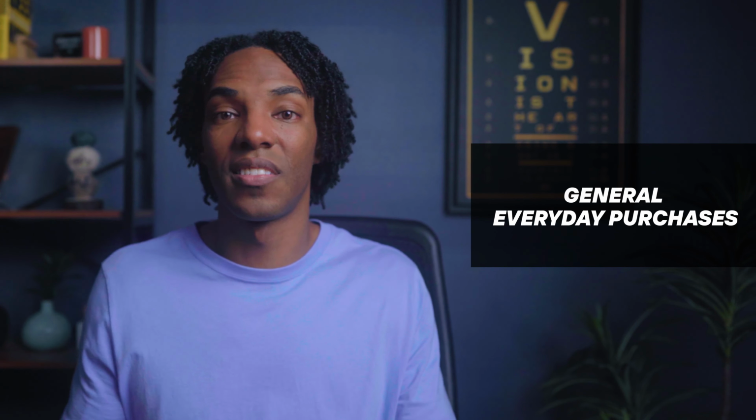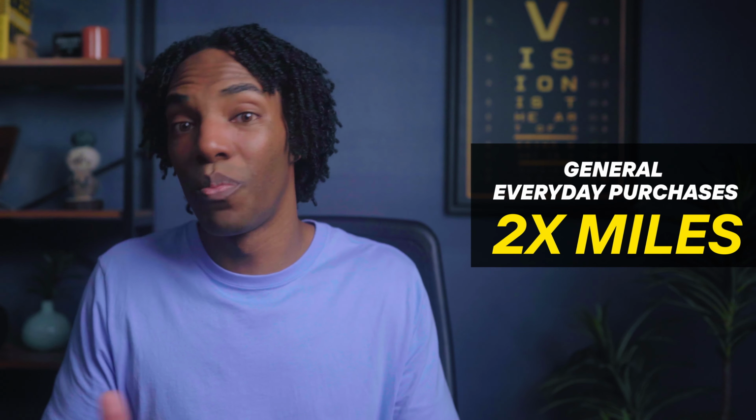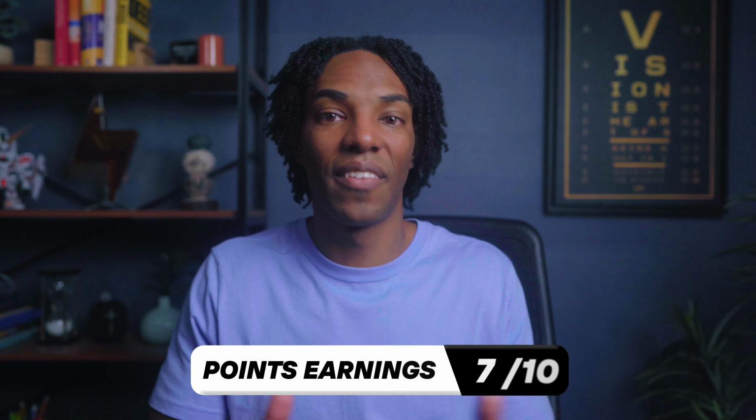And for general everyday purchases on everything else, you'll get 2 miles, which is 2 points per dollar, which is pretty great considering most cards will only give you 1 point per dollar on non-elevated points earnings. All in all, this card is pretty good for the points earnings, but since it doesn't give you much variety outside of spending in the travel portal, I'll give it a 7 out of 10.